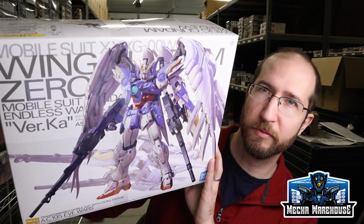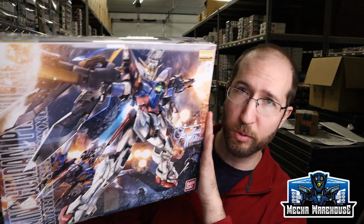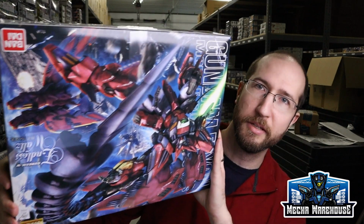Wing Zero Custom Ver.Ka. That was a really popular new release last year. Proto Zero, like I mentioned. This is an awesome kit too. I've built this one. I need to do decals on mine. And Epyon is another one of the big master grades from the Gundam Wing series.